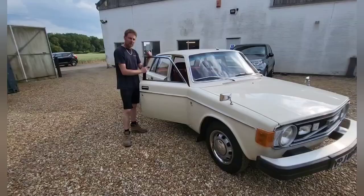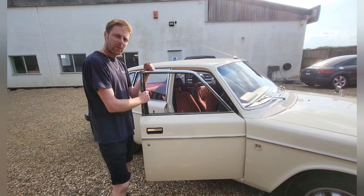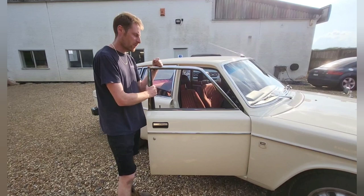What else have we got to say about the old girl then? Well, just that it's finished really. We've got an MOT on it today and it passed with flying colours. It doesn't need an MOT, it's just a good thing to have to make sure that it's fully roadworthy. Definitely. Bit of peace of mind.